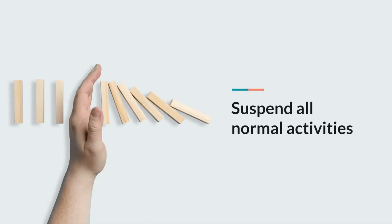So this goes without saying, but all normal activities the day of the count need to cease. You can only get an accurate count of your inventory if it's static, both physically and within your point of sale system.